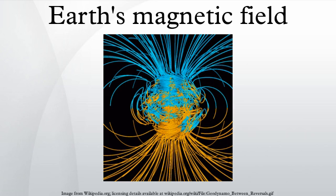Roughly speaking, it is the field of a magnetic dipole currently tilted at an angle of about 10 degrees with respect to Earth's rotational axis, as if there were a bar magnet placed at that angle at the center of the Earth. Unlike a bar magnet, however, Earth's magnetic field changes over time because it is generated by a geodynamo. The north and south magnetic poles wander widely, but sufficiently slowly for ordinary compasses to remain useful for navigation.